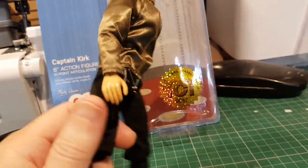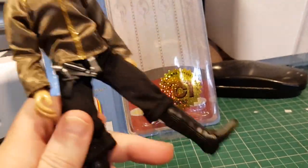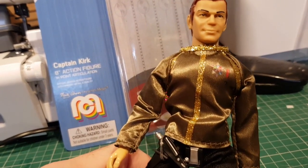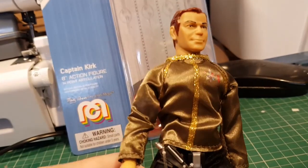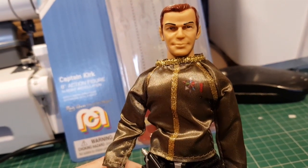But I understand from other people I know that collect them that elsewhere in the country, I'm in Wales, the dress uniform one seems to be quite common, and other ones are not sort of common in the store. So I don't know how they pack them per case, or whether they get like a case of these, I don't know, strange. But this is a much nicer figure, so he's going to go on the shelf with pride.